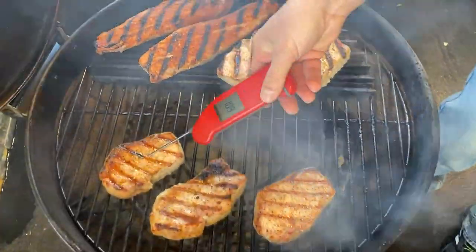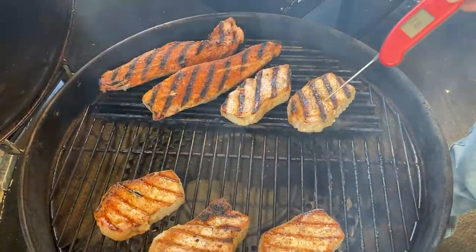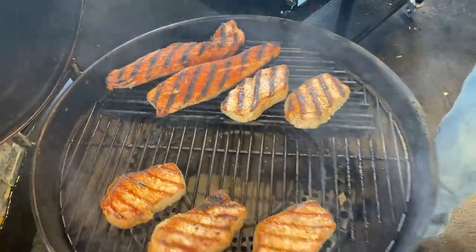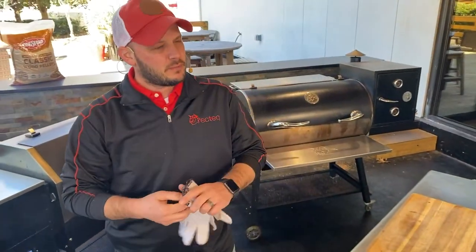110. Oh, yes. 109. 123. We're getting real close. But Sherpa, don't go nowhere, because what I'm going to do is grab these hot gloves, and we're going to pull our roast pork off.